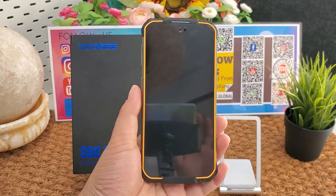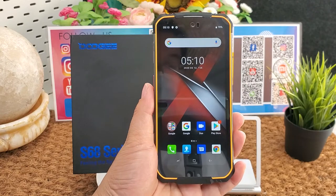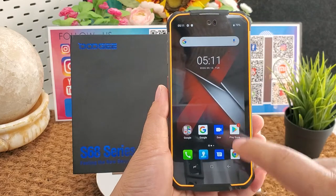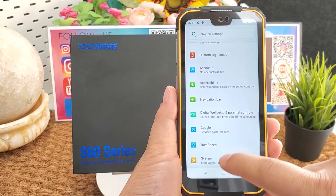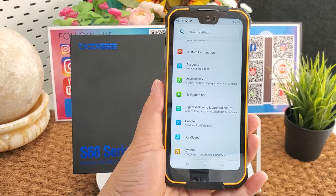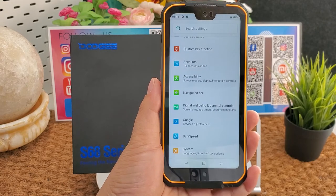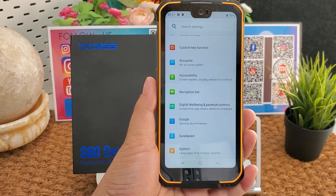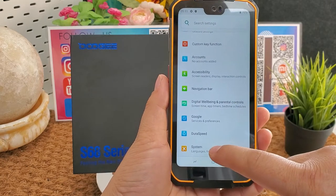Let's review it. Now we turn it on. It supports all Google apps, Google Play Store. It is a 5.9-inch FHD Plus IPS U-notch display, 428 ppi density, 2280 by 1080 pixels, 4th generation Corning Gorilla Glass.